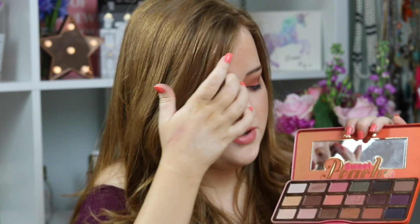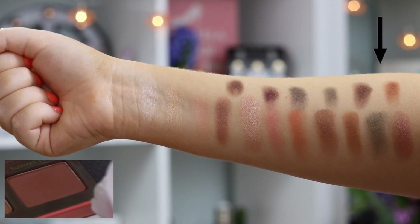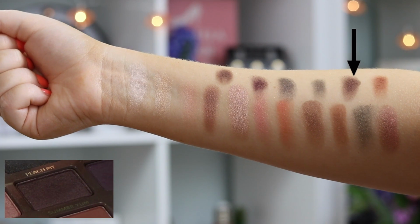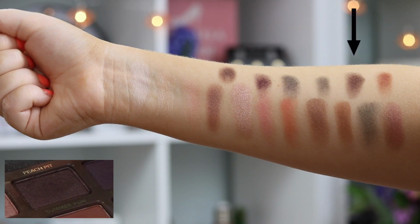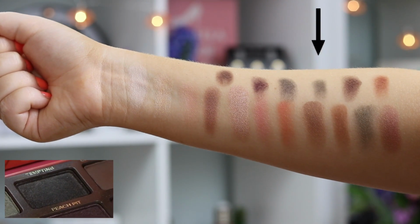The next shade is called Summer Yum, and this is a darker warm tone, a bit more darker than the Puree colour. The next shade is called Peach Pit, and it is a plummy tone purple with a hint of gold shimmer running through it. The next shade is called Tempting, and that is a black with hints of glitter running through it.